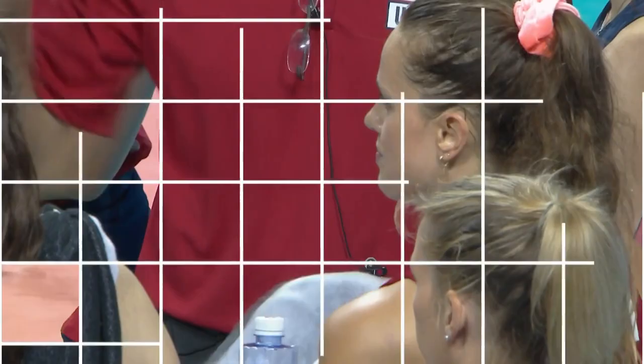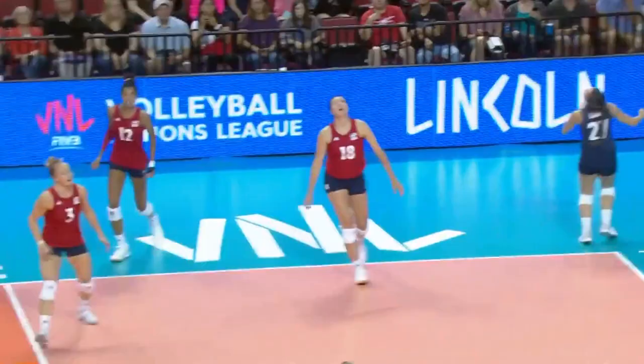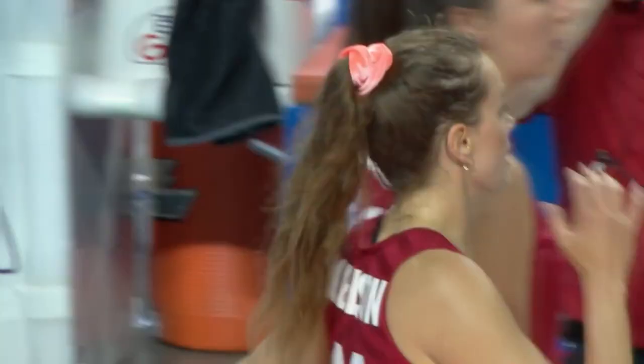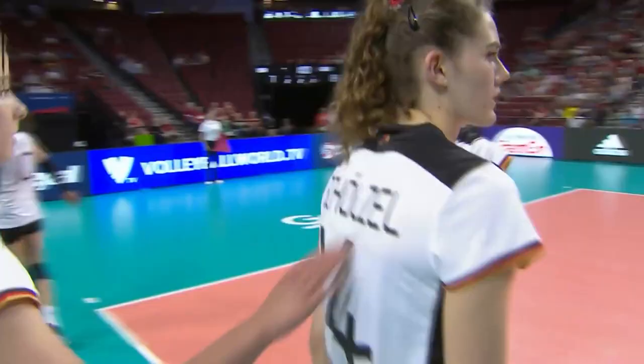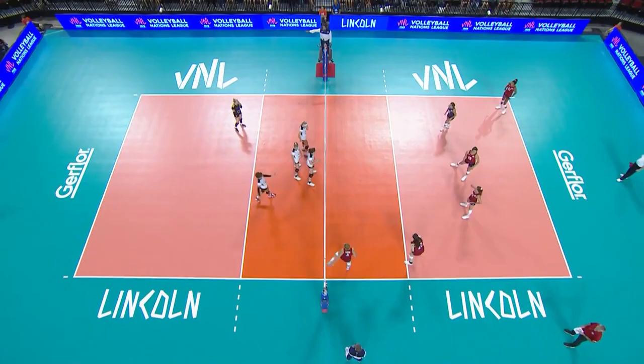Okay. Kelsey Robinson's had 10 points so far. I mentioned she's got an Olympic bronze medal to her name. She also has a World Championship gold medal to her name from 2014. Been an instrumental player for the USA over the last few years. It's double figures here in this match. The 2018 Volleyball Nations League side that won, so she has a VNL gold medal.